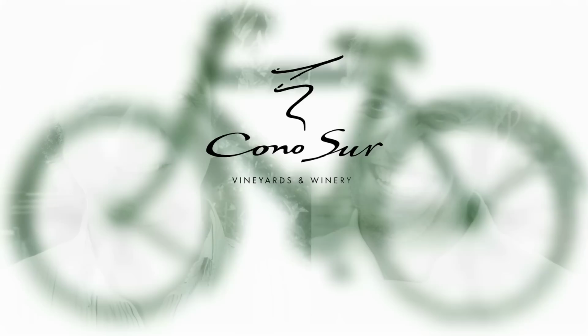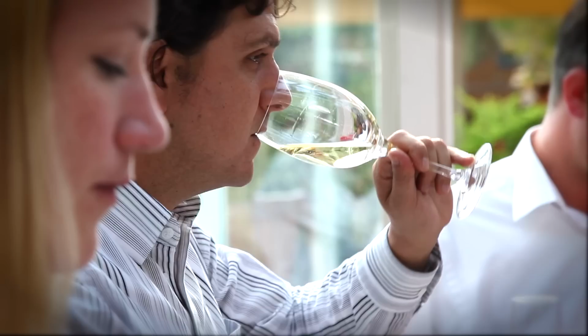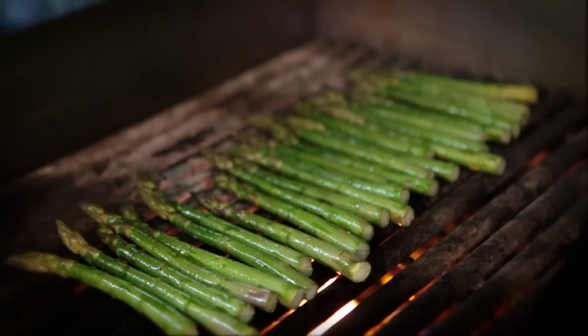Matias Rios, winemaker for award-winning carbon-neutral winery Cono Sur, and Paul Merrett, author of The Allotment Chef, brought together a panel of experts to taste seasonal dishes with Cono Sur sustainably produced wines to define the grape varieties that work best with each season's produce. Here's what they found. The taste of summer, voluptuous and bright and summery and juicy and full on.